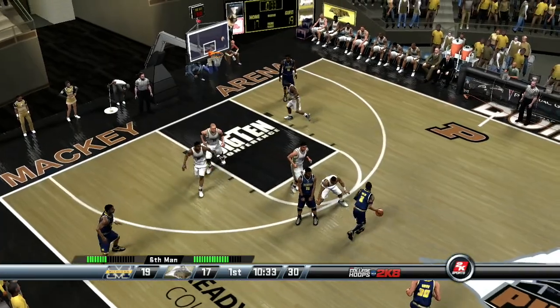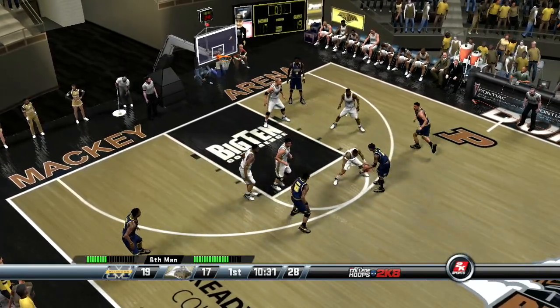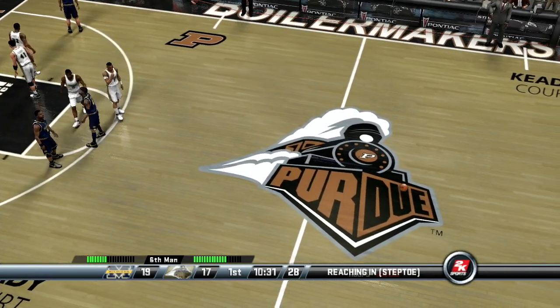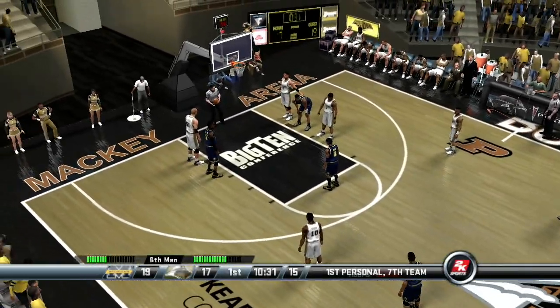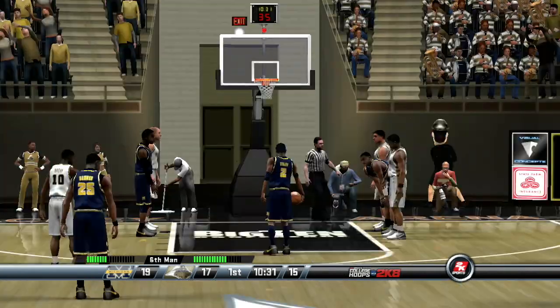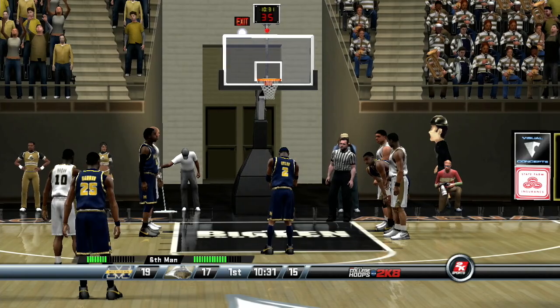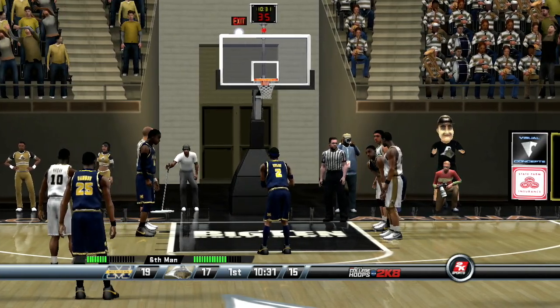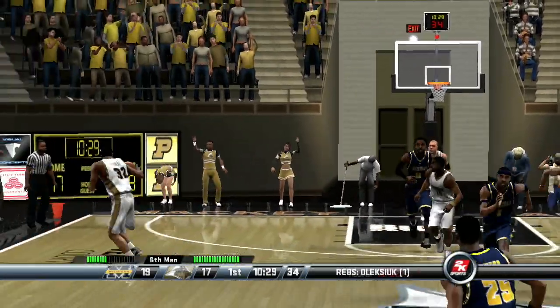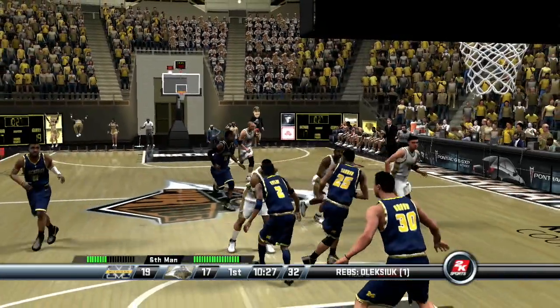Brown inbounds the ball. Steptoe is tagged with the reach. They're in the bonus here, so that'll be a 1-1 at the line. Important foul. They're in the penalty now. Comes up empty on the front end of the 1-1. Number 32 passes it up court.